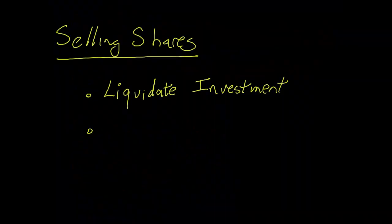Okay, what we want to do in this one is look at selling shares. So we've learned how to buy shares, and this is selling shares. So often people sell shares when they want to liquidate their investment, to liquidate their assets. So they want to get cash. Liquidate just basically means getting cash.